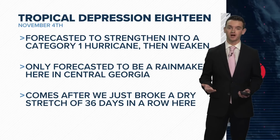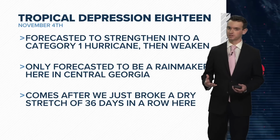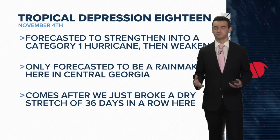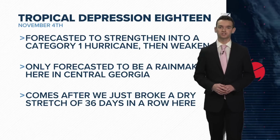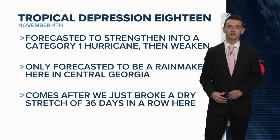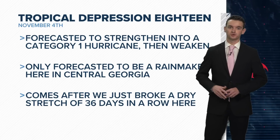So it's coming at a very opportune time, but also with how loose the soil is, heavy rainfall accumulation amounts will pose a potential threat of some flooding risk here. So this is something we're continuing to keep an eye on, but as of right now, it is only forecasted to bring us some much needed rain here in central Georgia. Still a lot of details to fine tune with that path a little bit further into the Gulf of Mexico about how close this system may get to our neck of the woods.